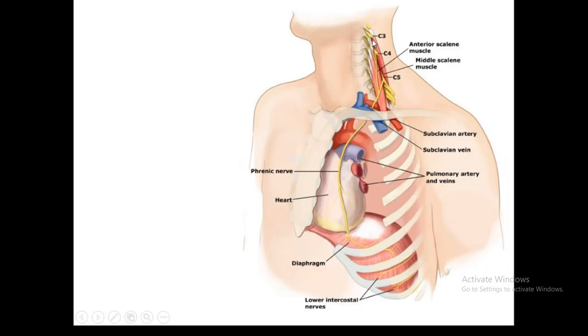If you see, this is the phrenic nerve on the left side. It runs between the venous and arterial layer, between the left subclavian vein and subclavian artery, and then crosses the arch of the aorta in front of the pulmonary artery and vein, and then descends along the left side of the heart, which is called the arterial side.